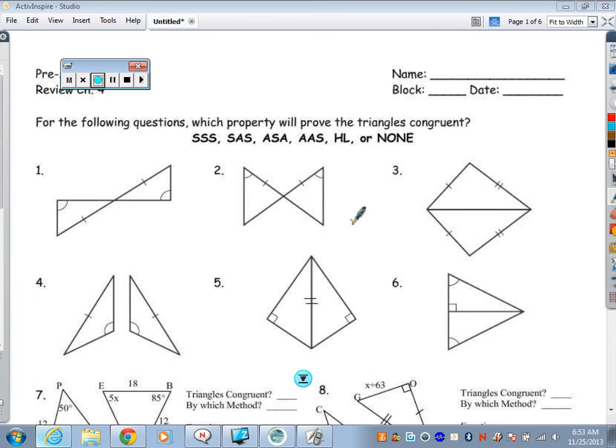For the following questions, which property will prove the triangles congruent? For number one, remember, first, let's mark what we have. This angle is congruent to this angle, and this side is congruent to this side. Can we prove anything else is congruent in this pair of triangles?